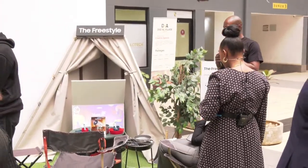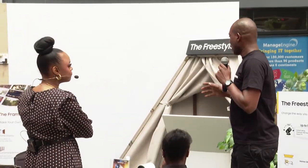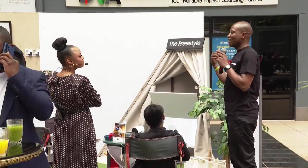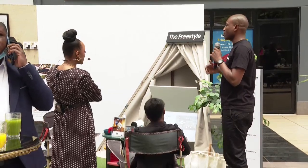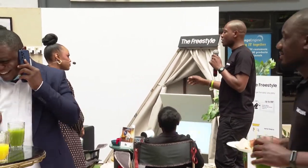The Freestyle is a bit smaller in terms of the design. Yeah. We're talking about the portability. Now, this is a Freestyle stand that we have created here. And the idea and the theme behind it is that now you can go outdoors. For us, you're getting more, because Samsung is all about more with Samsung, more experience in terms of your viewing experience.